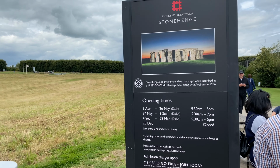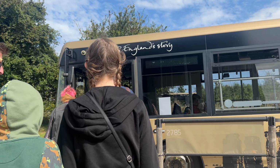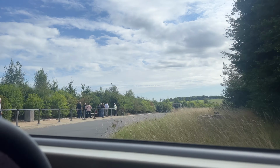There are toilets outside before you go to the ticket booths. You'll just see them in a minute now. Please be aware that there are no toilet facilities when you get to the stone circle, so you need to use the ones at the entrance.